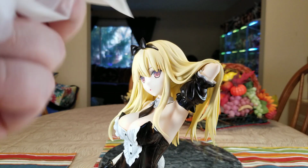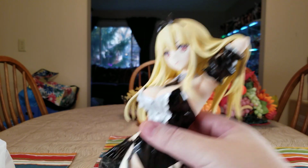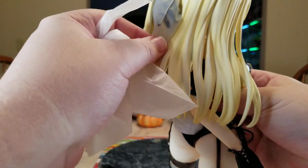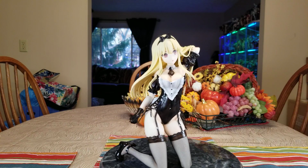Pretty well protected. It's like a smooth feeling plastic. It's not very thin. It feels pretty thick. Oh, and then one more piece on her hand. Lots of plastic smell with her.